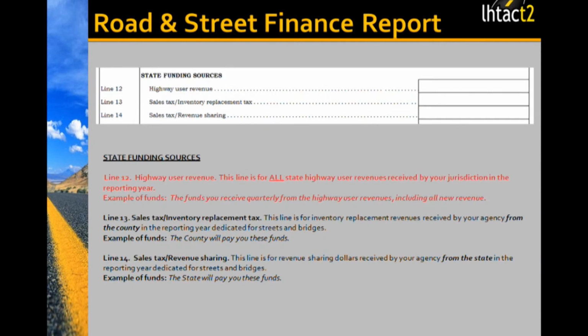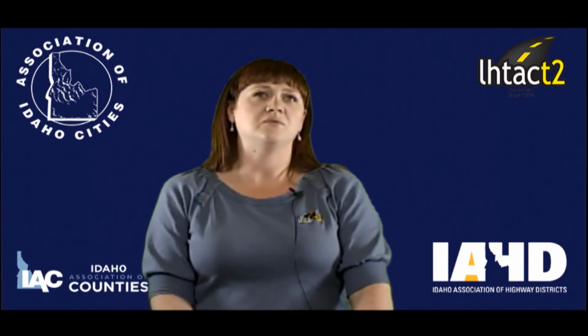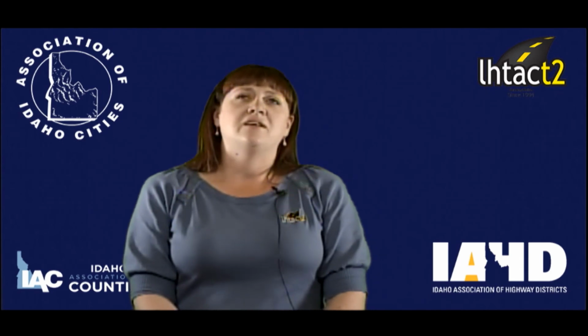The next section of the revenue is for the state funding sources. On line 12, we did change the name of the line and just help clarify what this line is intended for. The highway user revenue line is for all state highway user revenues received by your jurisdiction. So this will include any House Bill 312 dollars that you received in fiscal year 15 if you count it in that year. Again, this is for those quarterly payments that you receive from the state from the highway user revenue.